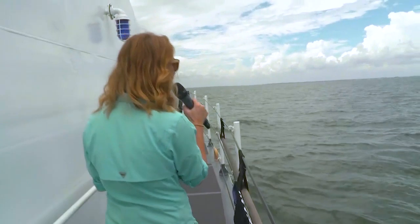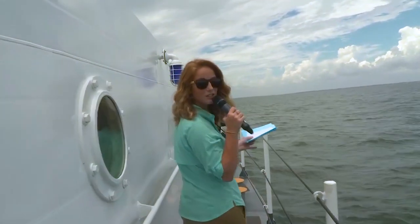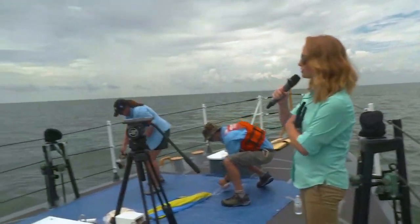I don't know what jackpot I hit to actually be able to watch the eclipse out here on the ocean. Charleston's the last city that the eclipse will be coming to in the U.S., and we're the lucky folks that actually get to see the last little bit of it as it leaves U.S. waters. So this is the team that I want to introduce you guys to.